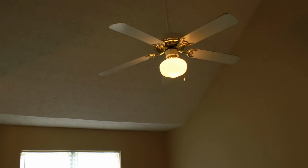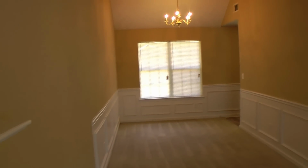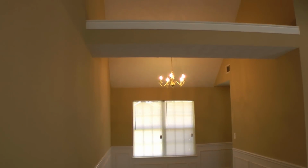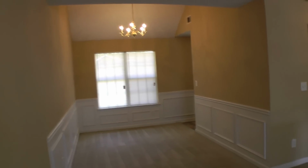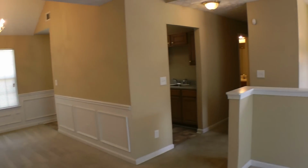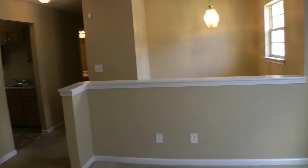All right, so here we are in the main family room and dining room areas. Beautiful carpet, large windows facing the front of the house, ceiling fan, working fireplace, and this opens right up into the dining room area here. I love the details in this house. It just makes it feel really homely. I'm going to pan for you to see the rest of the room. And that's the foyer where we first entered.